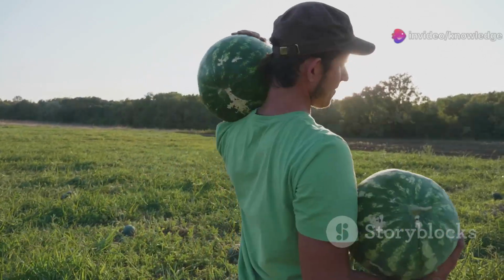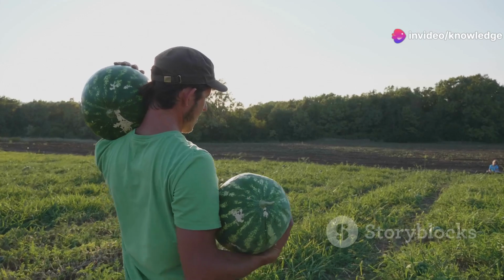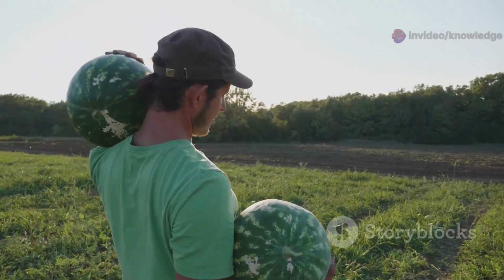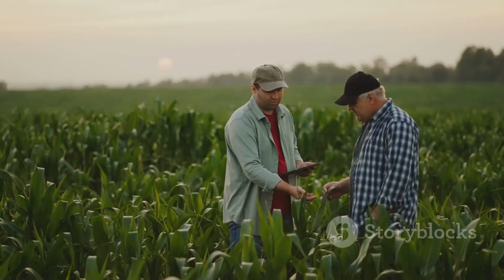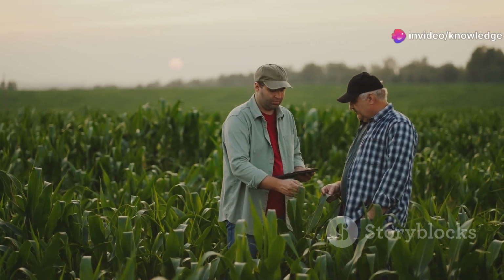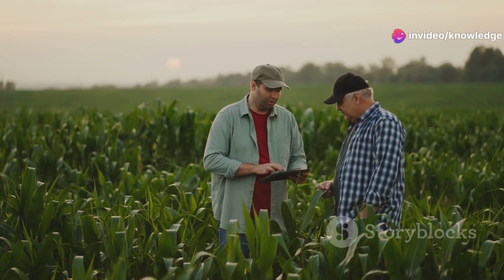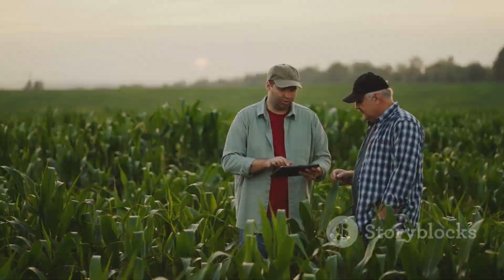Their expertise is the result of years of experience and a deep understanding of the land and the crops they cultivate. They monitor the plants closely, making adjustments as needed to ensure optimal growth. They've been doing it for generations, passing down their knowledge and love for the land from one generation to the next. This tradition of farming is more than just a job, it's a way of life.